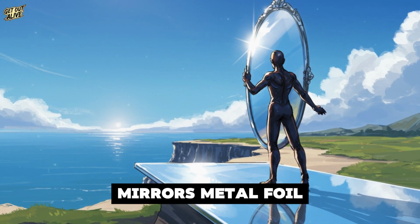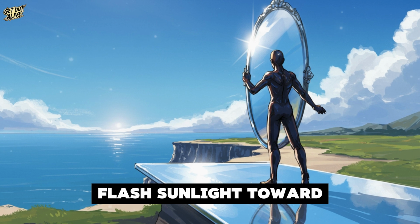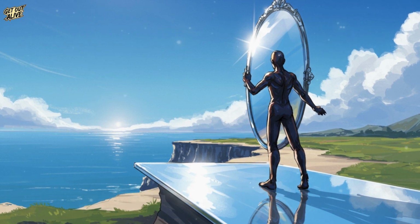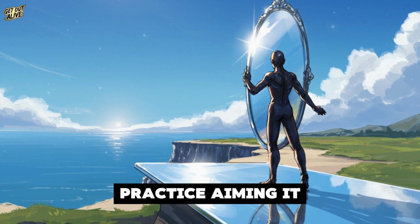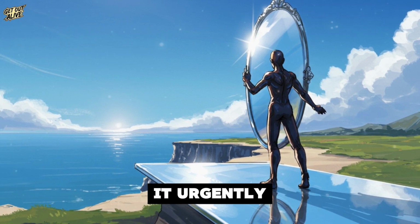If you have anything reflective, mirrors, metal, foil, use it to flash sunlight toward planes or ships. A simple signal mirror can be seen from miles away. Practice aiming it before you need it urgently.